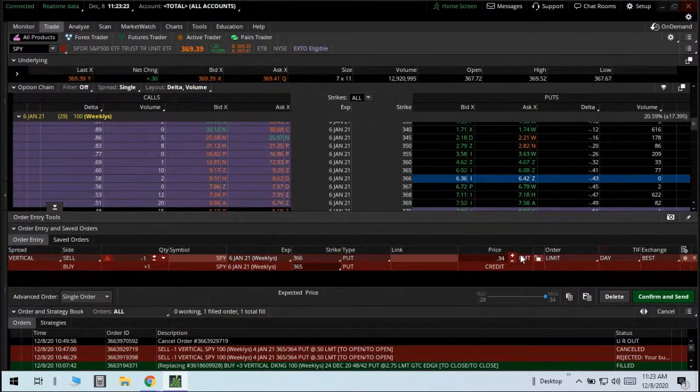$67. That's our risk. That's our margin. To do this trade, if it pops off and I can get 33 cents for it, it's only going to cost me $67. That means all you need is $67 to do this trade. Now, I do have some bad news.